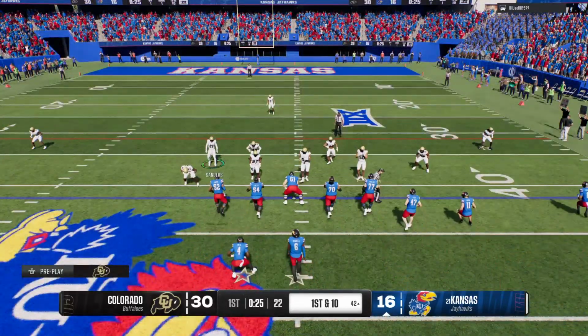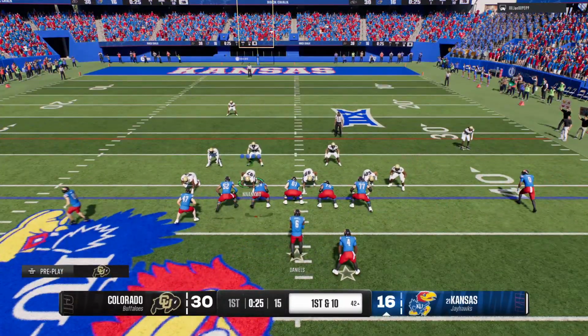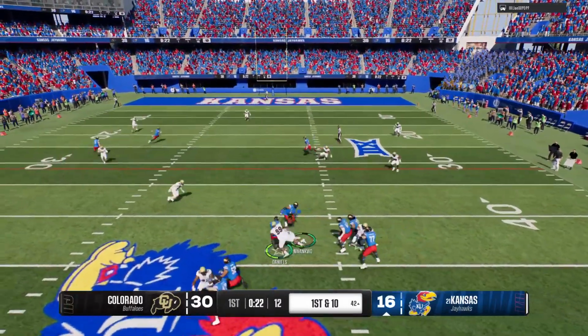The Kansas offense returns to the field. Last time they had it, they took it down the field for a touchdown. They can build some confidence that they could go back-to-back scoring drives here. Yeah, and remember, it's not uncommon for offenses to find themselves as the game goes.